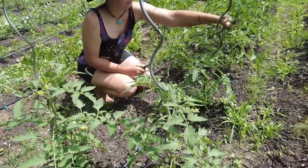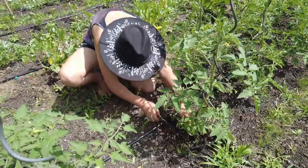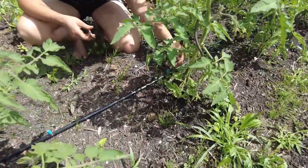Luckily, we found lots of old tomato stakes lying around in the house. Slowly but surely, the plants grow and develop fruit. However, no comparison to the ones in the greenhouse.